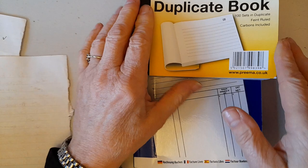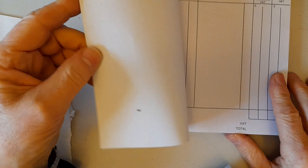So that's the receipt book inside. The duplicate book, of course, is just plain. And the invoice looks like that. And the carbon papers are at the back for you to use. So for the three books together, I'm asking £2.